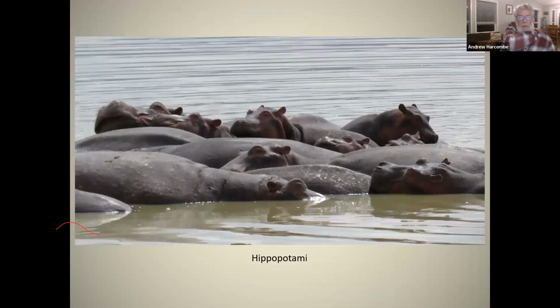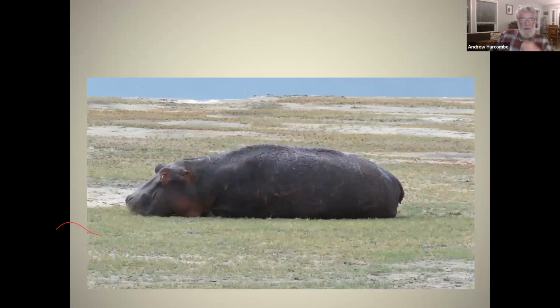You can't go anywhere where there's water without seeing hippopotami. Here we see a group trying to stay cool during the daytime. They'll tend to spend much of their time partially submerged. They come out, they remain in the water to stay cool. If it's really sunny and hot, they'll submerge themselves even more. And these guys' closest relatives are whales and dolphins. You see the next picture, you'll see why it kind of looks like a beached whale.